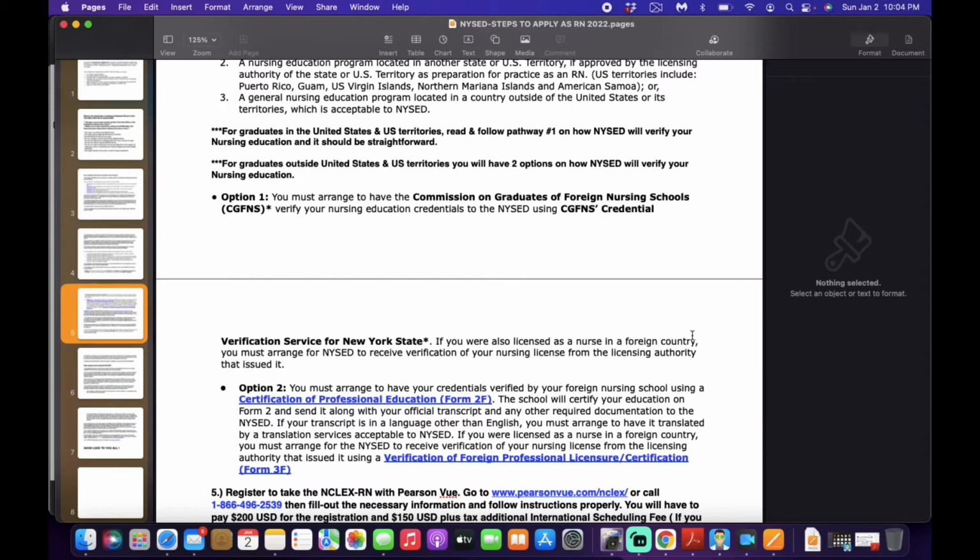In order for you to apply for this verification, you need to have a CGFNS account. If you have a CGFNS account, then you will have a CGFNS number which will be asked by the New York State Education Department when you apply for your registration, which is the online form. So the credential verification service for New York State is exclusive only for New York State. Other states require the CES report, which is different from the verification service for New York State.